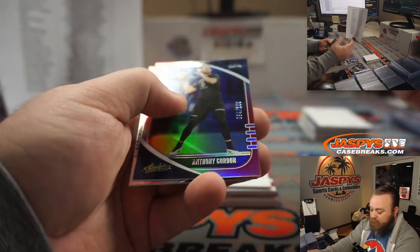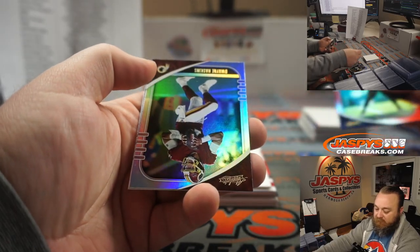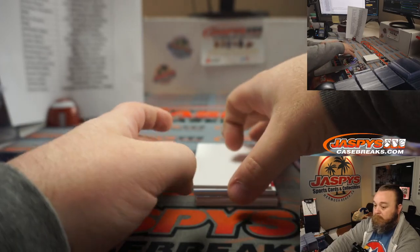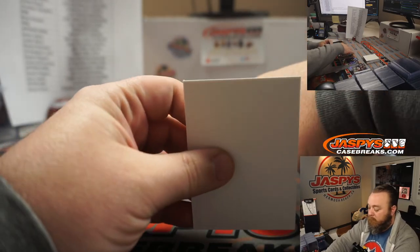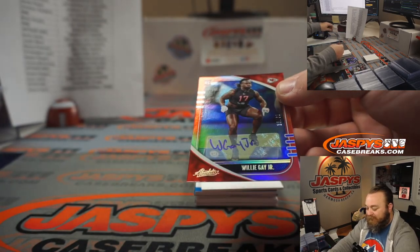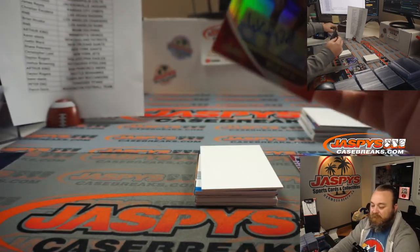Anthony Gordon to 100 for the Seahawks and Dayton Rogers. Willie Gay Jr., rookie auto, 18 out of 60 for the Chiefs and James Reyes.